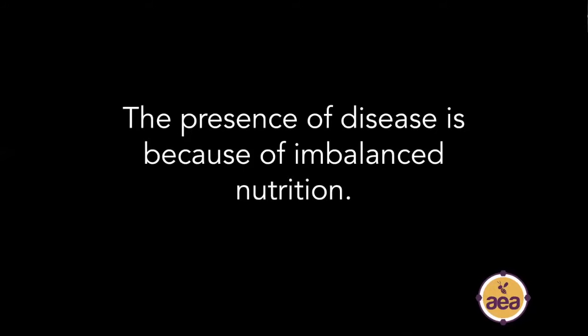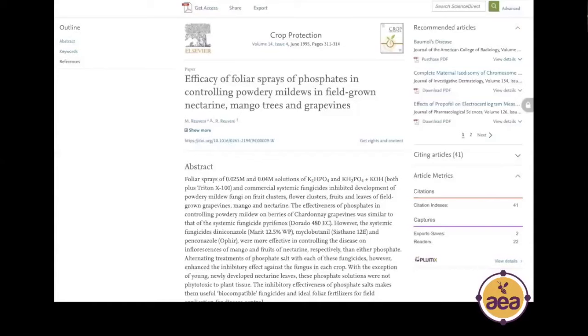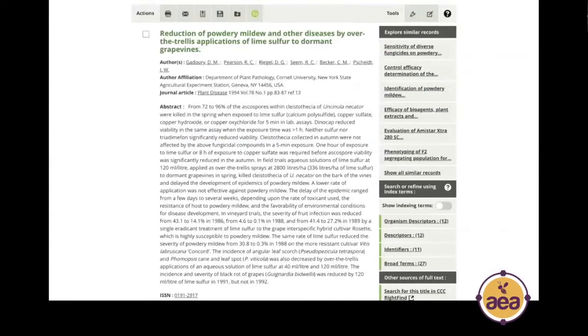And so some of the references that I pull up for this, I'll just give you a very quick rundown on powdery mildew specifically. Here's one on foliar applications of phosphate, describing how different phosphorus applications and different forms of phosphorus, specifically potassium phosphate, mono and dipotassium phosphate, can influence powdery mildew and can produce a significant crop response and resistance. And this is a specific article on lime sulfur.